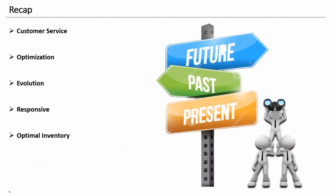So for those of you attending this, hopefully we all have the same business priorities, being customer service, always being on top priority as we continuously strive for excellence with our products and delivering on time. Optimization, utilizing all the available data that we have access to in order to make informed business decisions.